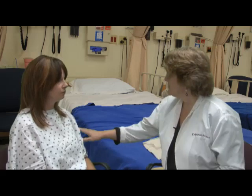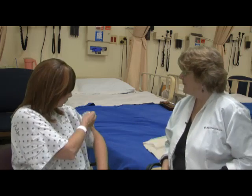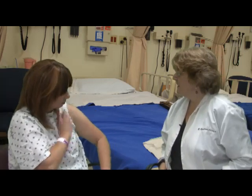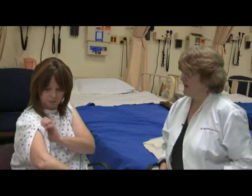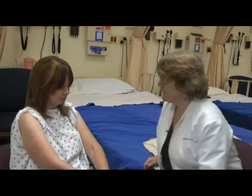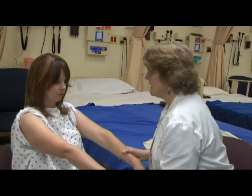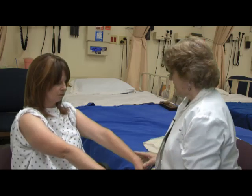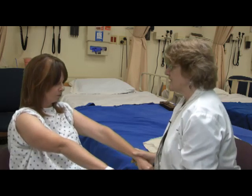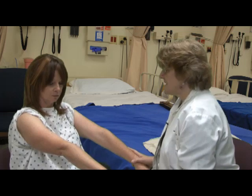So to do the skin on your arms, if you don't mind, roll your sleeves up. Okay, and if you don't mind rolling the other sleeve up. And then we'll go down to your legs in just a second. All right, so if you don't mind just holding your arms out, I'm looking at the front side of your arms. Now let's turn it over. Excellent. What I'm looking for are any color changes, any moles, any lesions.